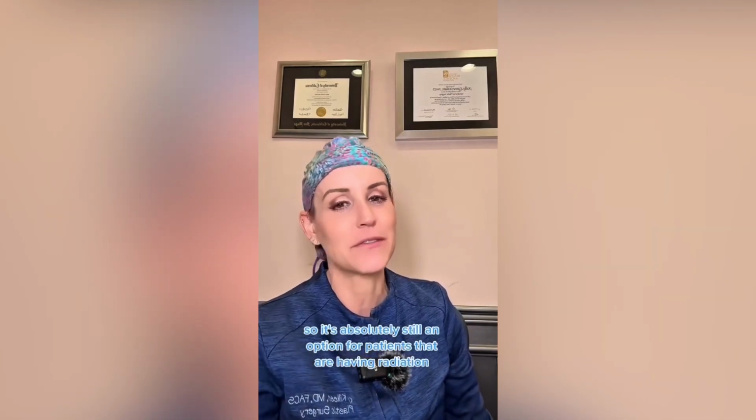So I have patients that have implant-based reconstructions that get radiation all the time, and we very rarely have problems. So it's absolutely still an option for patients that are having radiation. Traditionally, yes, there was high rates of contracture. We just don't see that currently with how we do reconstructions, and I think it should still be an option for all patients that are having breast reconstruction with or without radiation.